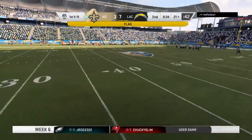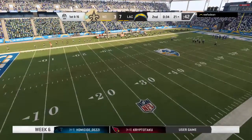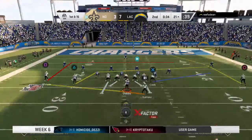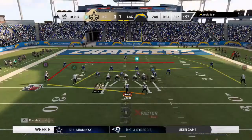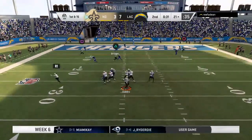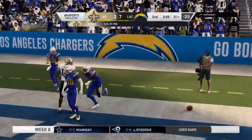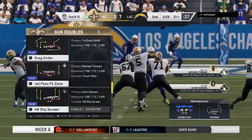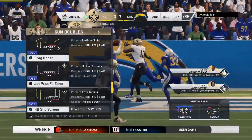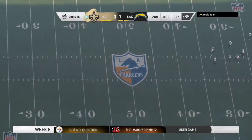The false start backs him up 5. 1st and 15. Off the play fake, here's Dobbs. He's going to go up top for the end zone and nearly picked it off. He had a chance to come down with that in the end zone, but it'll wind up just being incomplete. Brings up second down and 15 yards to go.